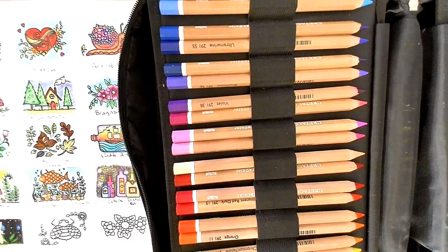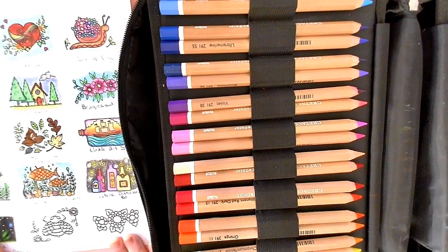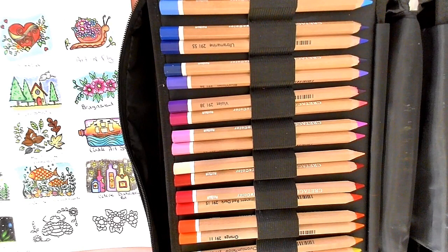Of course, the Dahle 133 pencil sharpener will sharpen these pencils, which is wonderful because I was wondering how I was going to sharpen them. I was a little bit concerned, but the Dahle 133 will sharpen them. So that's fantastic. All right, so I'm going to switch you over to the other camera here.